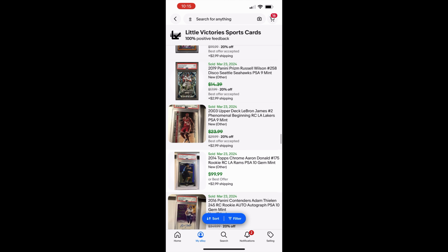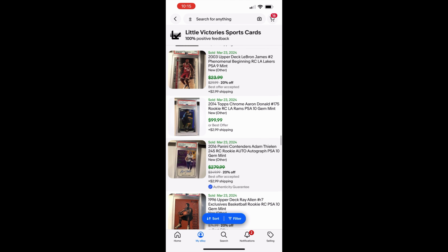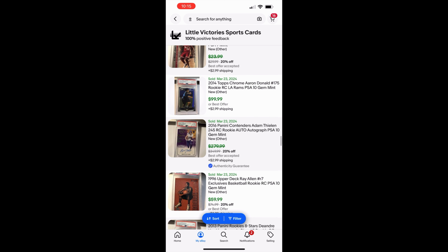Some LeBron, basic rookies. Aaron Donald, he retired. Sadly, I would like to see him play a little longer. But his Topps Chrome base rookie PSA 10s went up probably 30%. So I've been selling those for around 80 to 100.